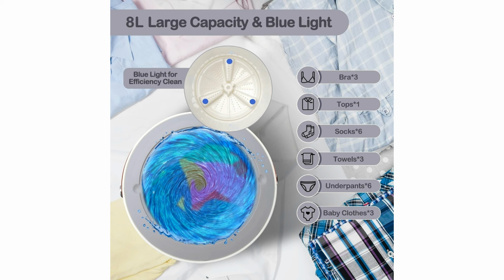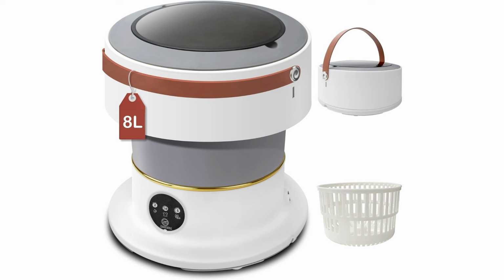In conclusion, the mini portable washing machine is a must-have appliance for anyone seeking a convenient, space-saving, and efficient laundry solution. Its compact size, portability, and remarkable performance make it an invaluable addition to any home or travel kit. Upgrade your laundry routine today with this innovative and versatile washing machine.